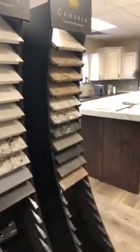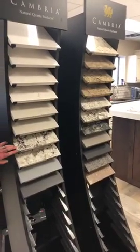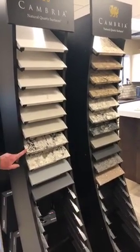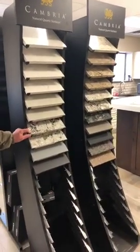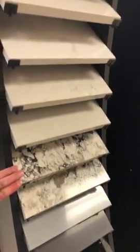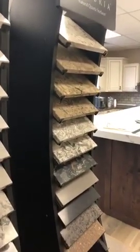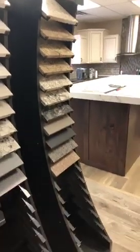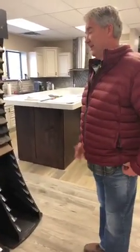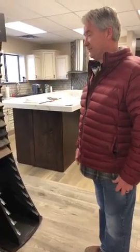Cambria tends to be the highest priced quartz there is. Doesn't mean it's necessarily better than the others, but it is higher priced. It is a U.S. company. The slabs are all manufactured in their factory up in Minnesota. They're pretty, and there's a lot more colors they have available than what I have on these stands. Compared to granite, they're in the same price range. On average, it's more than the average granite.